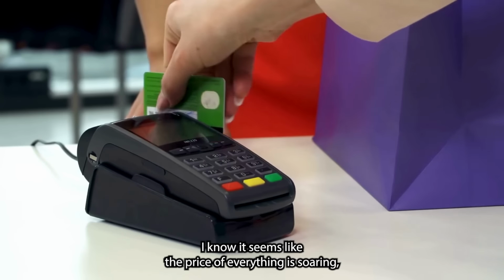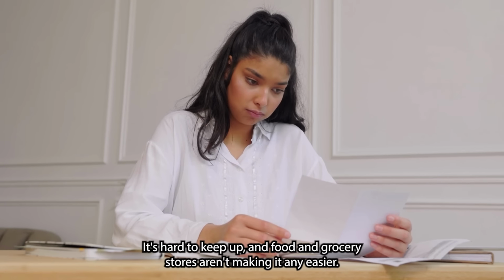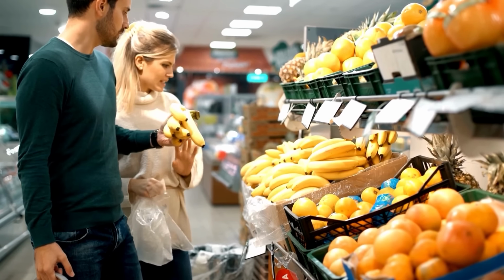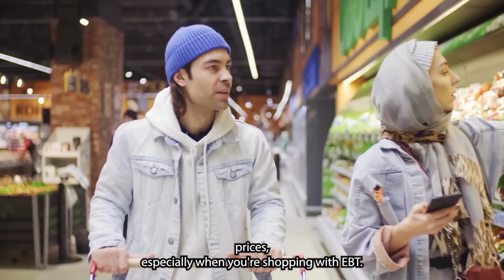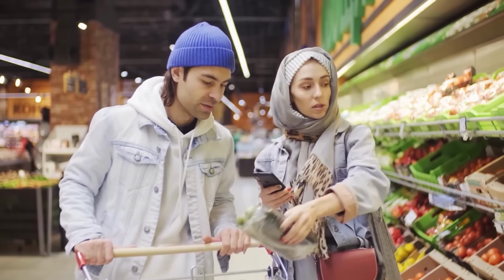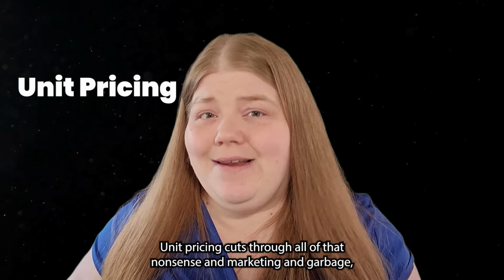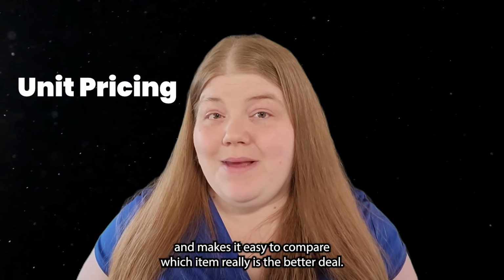I know it seems like the price of everything is soaring, and that's because it is. It's hard to keep up, and food and grocery stores aren't making it any easier. That's why it's so important to always look for unit prices, especially when you're shopping with EBT. Unit pricing cuts through all of that nonsense and marketing and makes it easy to compare which item really is the better deal.